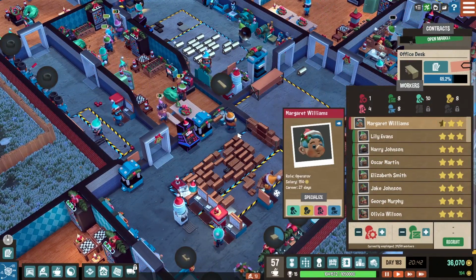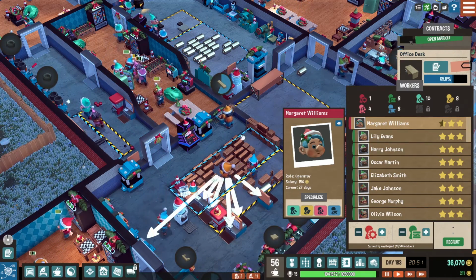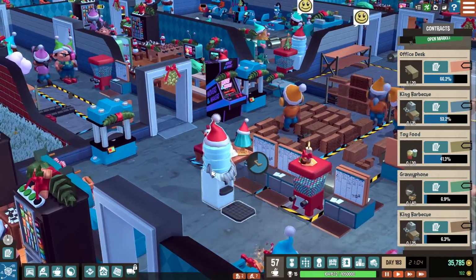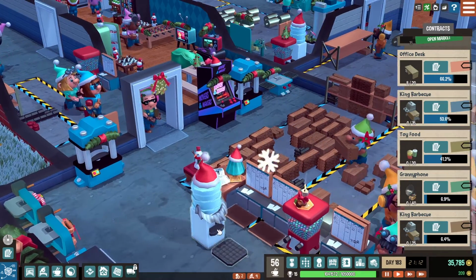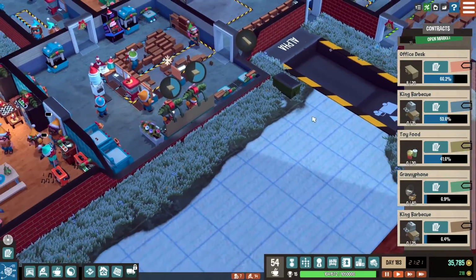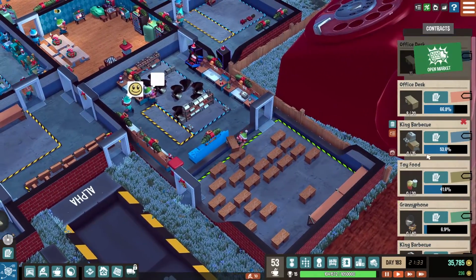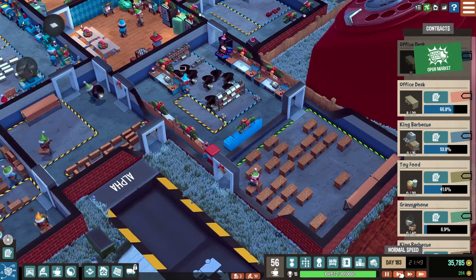So, I don't know. I'm unsure. I think we'll keep Margaret a standard operator for the time being. Look at this! I didn't see that! Oh my god, look at that! That's hilarious. They just dressed him up as Santa, well, him, you know. Very, very funny idea by the developers right there. I love it. But with that said, 2 more hours to go to the market update.